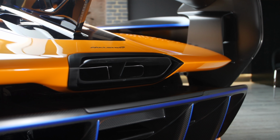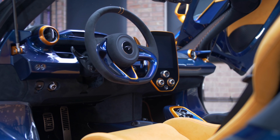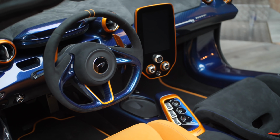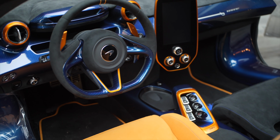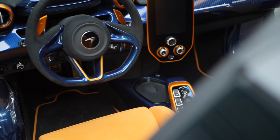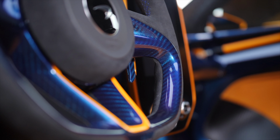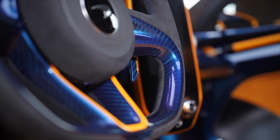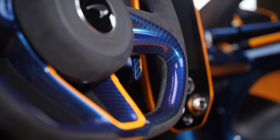If you think there's details on the outside, we've got to show these guys the inside. If you follow the channel regularly, you, like I, might be pretty familiar with the interiors of McLarens. I've never seen anything that you've done that has elevated the experience of your interiors to such a different level. I mean, every surface on this is just different gravy, mate. It's special. Let's just start with this blue tinted carbon, which seems to be pretty much everywhere.